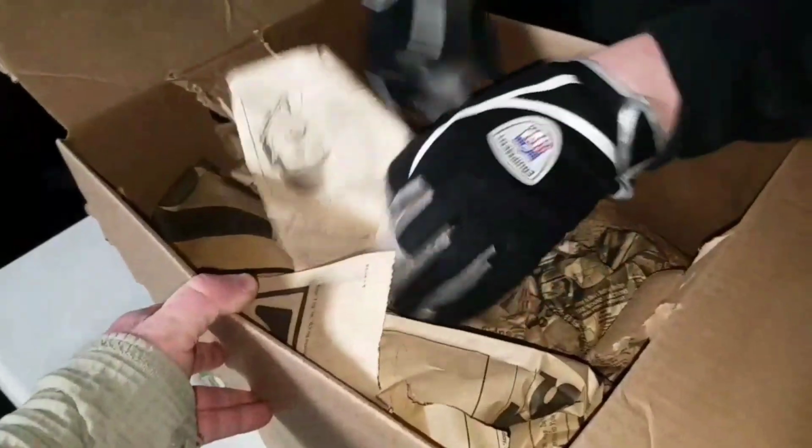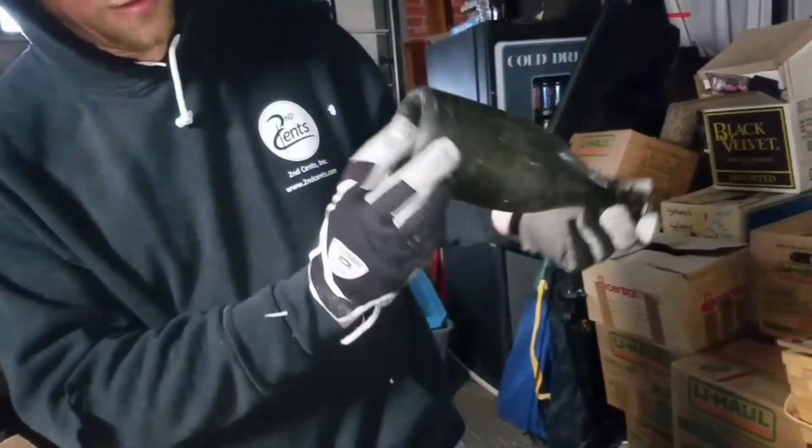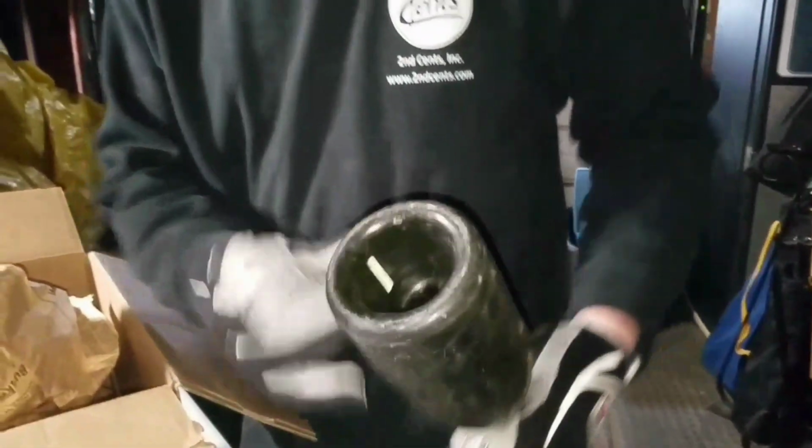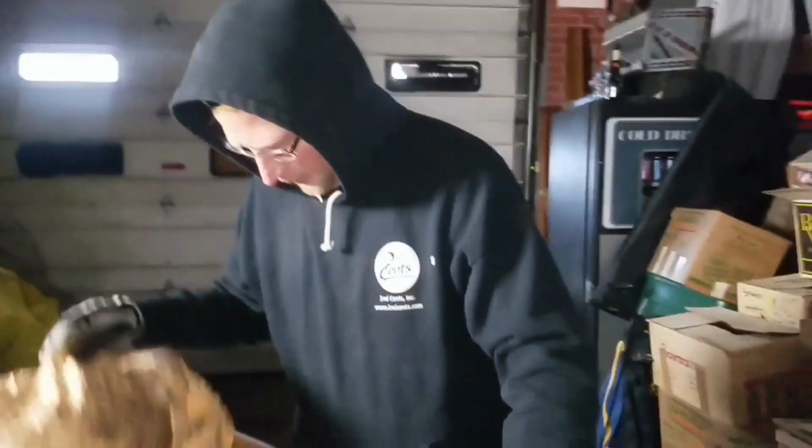That's old paper. It's probably only 2004. Oh, wow. Hey, look at this. Looks like a bottle? It looks like a champagne bottle. That's old. Look at how far that goes. It says something right there. I'm not sure. Yeah, it's an old bottle.